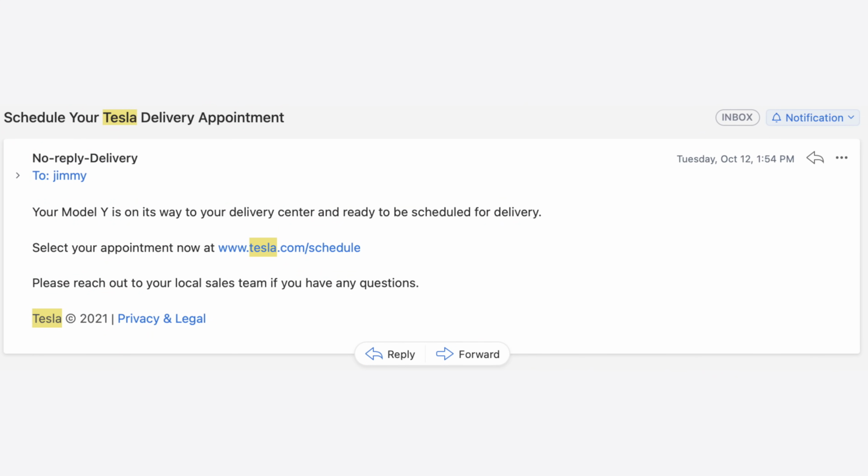And around 2 weeks before you take delivery of the car, you'll get an email and text message asking you to schedule a delivery date. And when you click on that link that they provide you, you'll be given different days that you can choose to take delivery of the car. And if you live close enough to a service center or store, you'll have the option to have the car sent directly to your house, saving you a trip to the store.